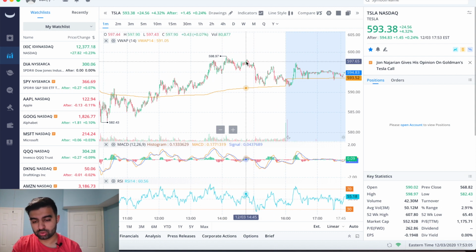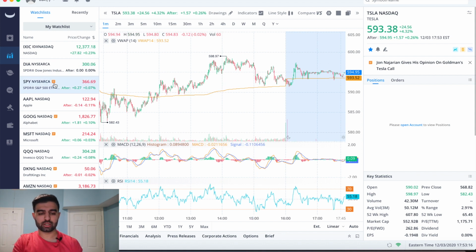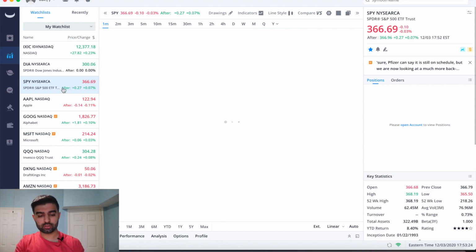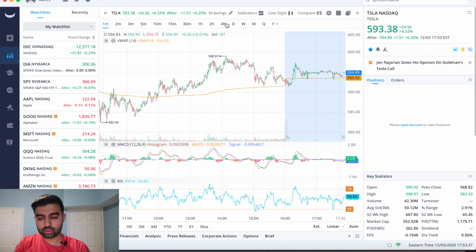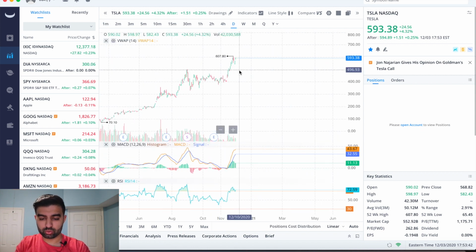And then we closed, saw a little bit of push down right there due to the Pfizer news that came out of the vaccine. They're not going to be able to deliver as many vaccines as they had hoped, so the whole market dropped. If we take a look at SPY, what we'll see is huge drops. Compared to that, Tesla wasn't really that bad of a drop, and we closed near VWAP, which is really good. So let's take a look at the 4-hour chart and the daily chart and see what we see. There's a lot of things that we're watching out for.